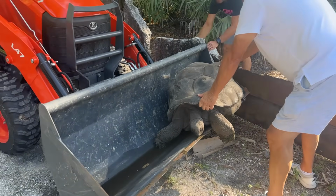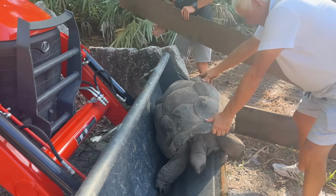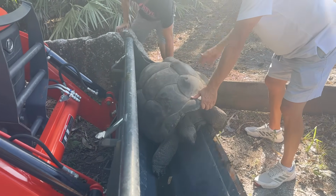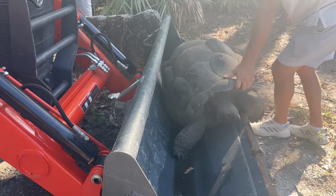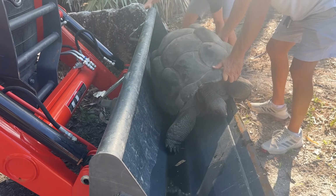So, what's going on here? How you going there, Pop? Good. How you doing there? Yeah, that's a nice white shirt you got. Oh, of course. I got a washing machine. Yeah, no big deal. All right, I'll tilt her down. Just watch her one little foot is kind of hanging over. I know. That's what I'm saying. You got to watch your feet.